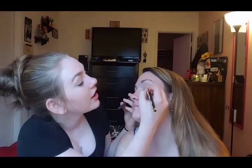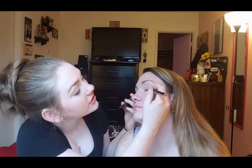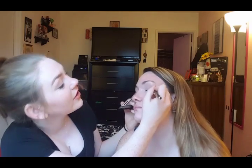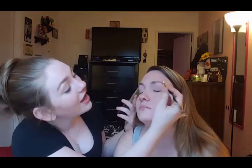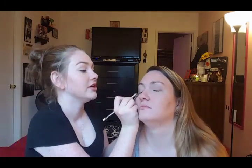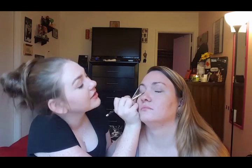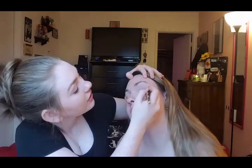And then I take the same brush that I used for the crease, and I take a tiny bit of this dark chocolatey brown color, and I tap it off a lot because it's way too dramatic. And I put it on my lash line, and then the outer V or outer C of the eyelid, just a little bit. And I keep it natural with my eyeshadow because I don't need to have it over the top crazy. And then take the same brush and blend everything out.